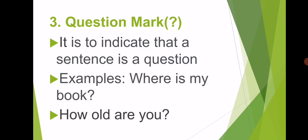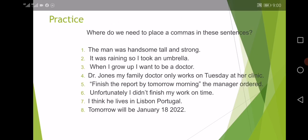Question mark. It is to indicate that a sentence is a question. Examples: where is my book? How old are you? That's it. So let's practice.